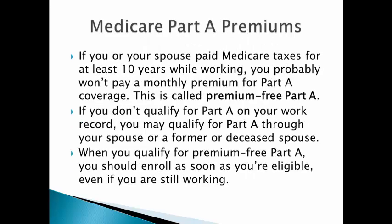This is the Medicare Part A premiums. If you or your spouse paid Medicare taxes for at least 10 years while working, you probably won't pay a monthly premium for Part A coverage. This is called premium-free Part A. If you don't qualify for Part A on your work record, you may qualify for Part A through your spouse or a former or deceased spouse. When you qualify for premium-free Part A, you should enroll as soon as you're eligible, even if you are still working.